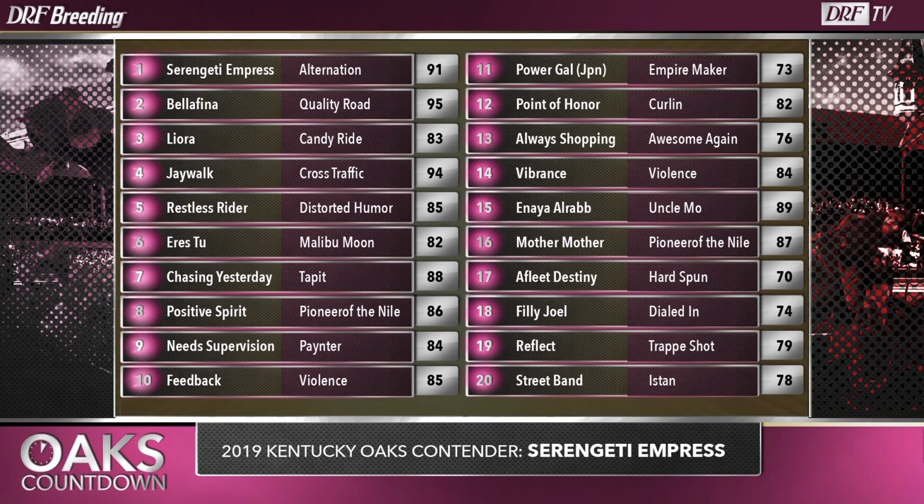And you can look at that Rachel Alexandra one of two ways. You can say, well, she got away to an easy lead against suspect competition and she made them pay. Or you're going to look at it more favorably, the way I'm going to look at the race. She showed easy speed out of the gate, was able to clear over, and then just destroyed the field. And that's what I like about Serengeti Empress.